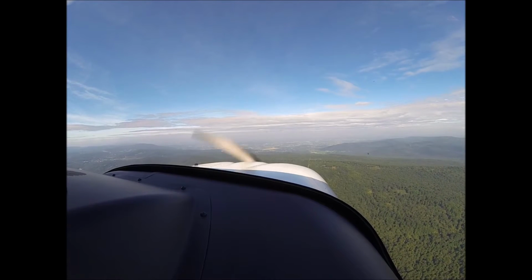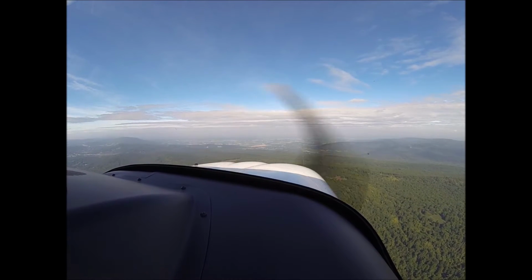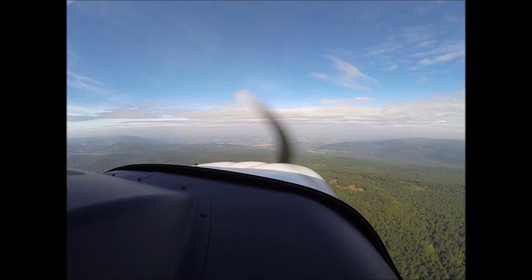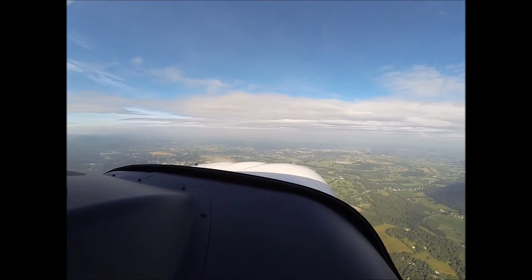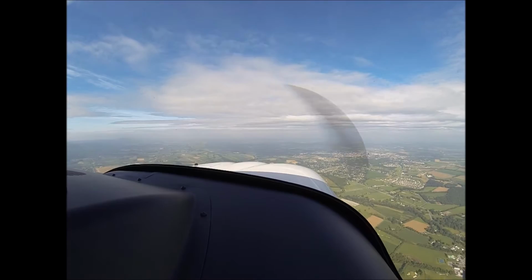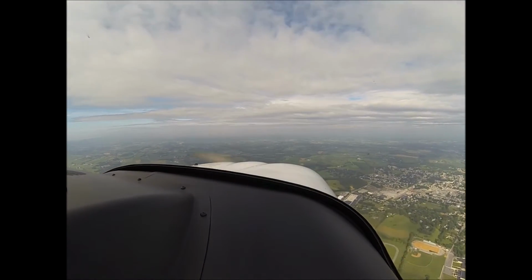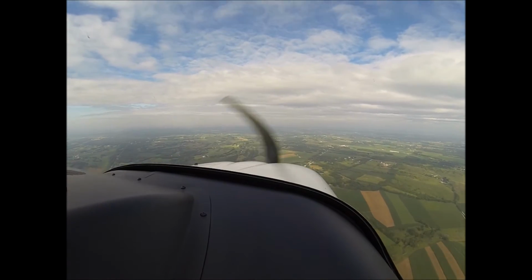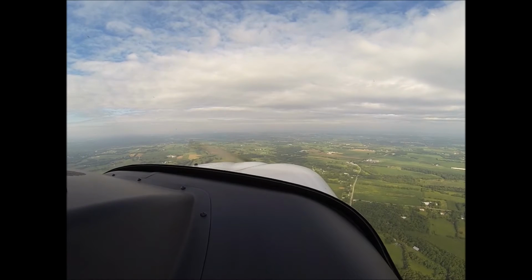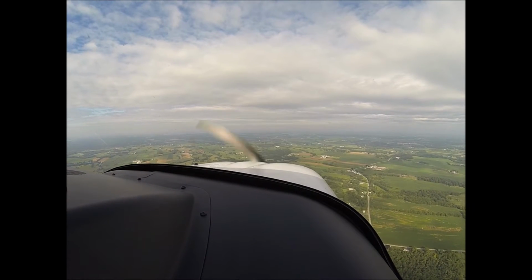Skycatcher 6037 Hotel, roger, report 2 mile final, runway 27, wind 310 at 5, altimeter 3008. Roger, we'll report 2 mile final, runway 27 and 30.08. Straight in final, runway 27, wind 310 at 5, altimeter 3008. 3008 for Paso 45, port 3 miles inbound, 27.